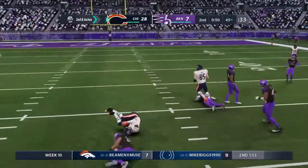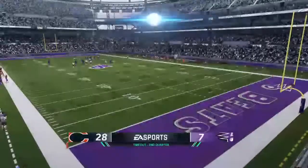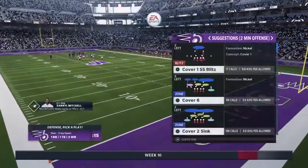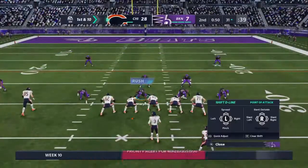Looking middle, and that's complete. Now the Bears going to use the 2nd of their timeouts as the clock shows 50 seconds to play here in half number 1.